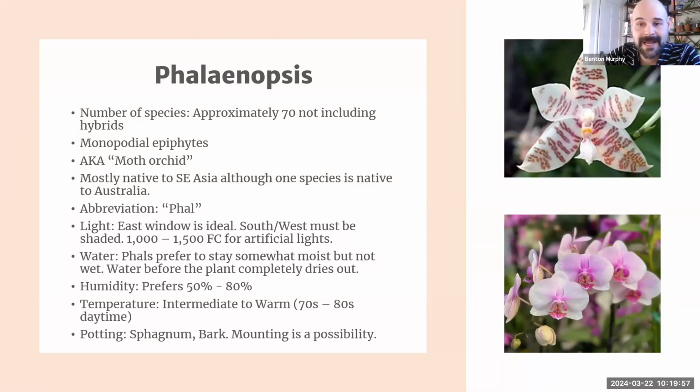Many people will recognize that. Most of the time, if you go into that grocery store, that big box store, these are the orchids that you're going to be finding, at least in our region. They are mostly native to Southeast Asia, although there is one Phalaenopsis species that is native to Australia. Across most of these orchid families, Indonesia is basically the hub for a lot of these tropical plants that we have in our homes. Indonesia into India, Southeast Asia, pretty much. The abbreviation in the horticultural trade for Phalaenopsis is FAL, so if you hear that, you'll know that's what we're talking about here.